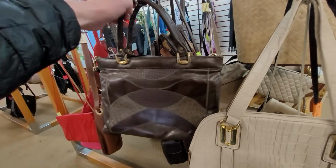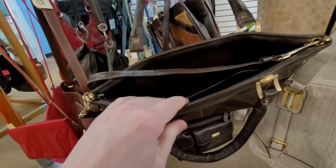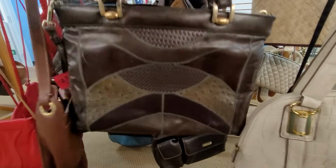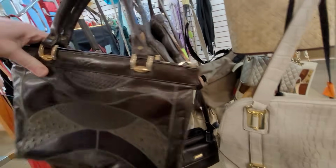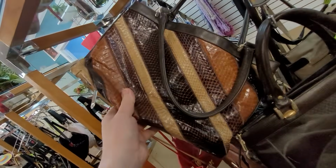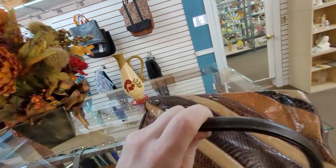1980s looking purse. There's not a mark in it. I have found stuff in here for resale before, but not all the time. Look at this one. Does anyone carry vintage purses like this?